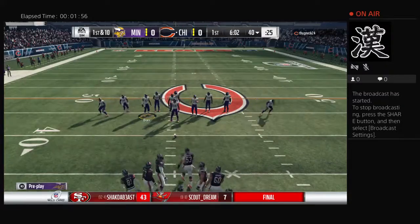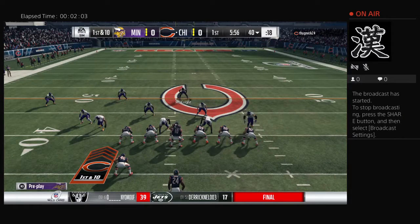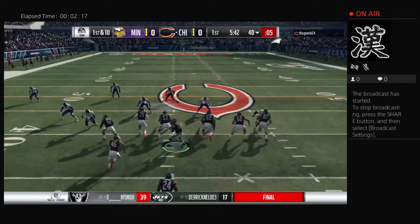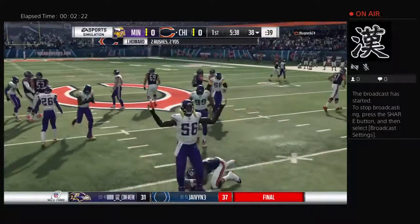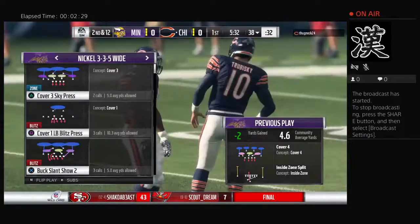Offense comes to the line now, 1st and 10. Trubisky with a give to Howard. And this play will be blown up. He'll lose yardage back at the 38. It's a loss of 2 there, bringing up second down.